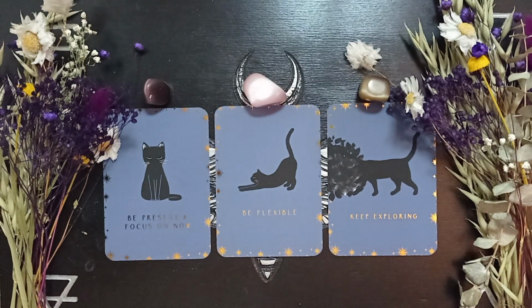Today's reading is just going to be a really cute little light-hearted one, and we're just going to be looking at some messages that your pet wants you to know. So all the cards today are going to be cat themed. You might not have a pet that is a cat, and that's totally fine. We are also going to look into whether you have a more typical type of pet, or whether you have a little bit more of an extraordinary, rare type of pet. So this is not specific to cats, but we are using pet/cat themed cards today.